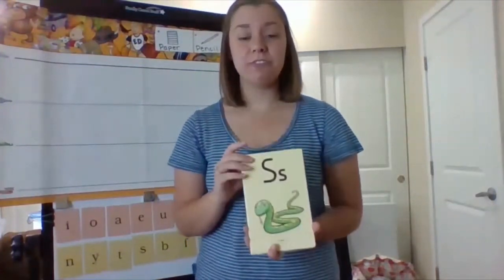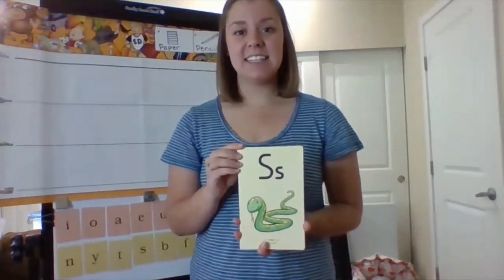The first thing we're going to do is practice our letters and sounds. So I'm going to say the letter and sound. I'm also going to do a motion that goes with the letter and sound. And then when I point at you, that means that it's your turn to say it after me, just like I did. So our first sound is S, snake.